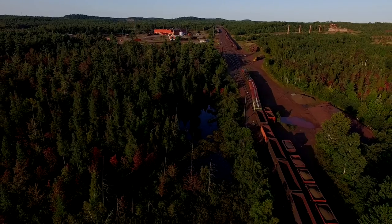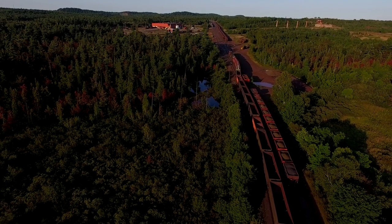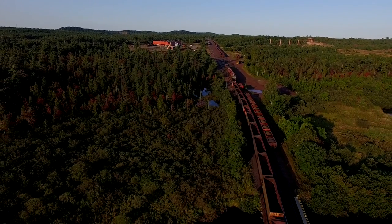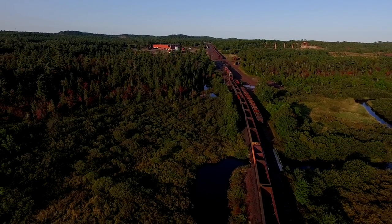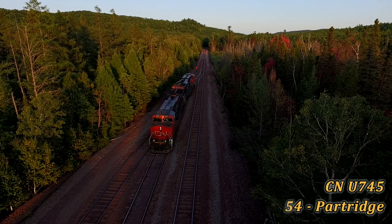Tomorrow morning, the LS&I will call a 7-waiter crew to take these hoppers down to the mine for loading and ultimately drop the train off at Partridge. So now the U745 will move light power back to Partridge to pick up the work the 7-waiter did today.